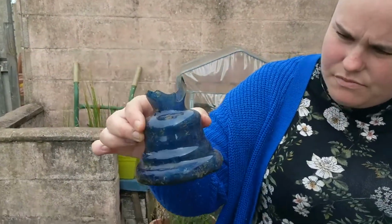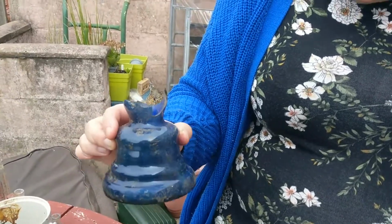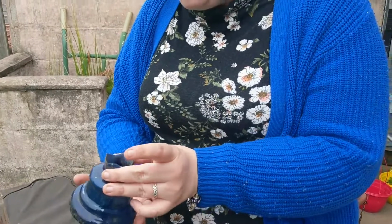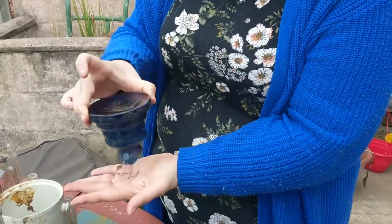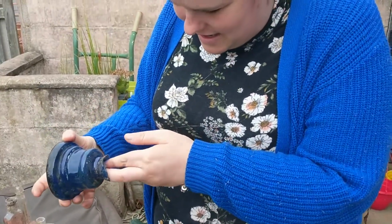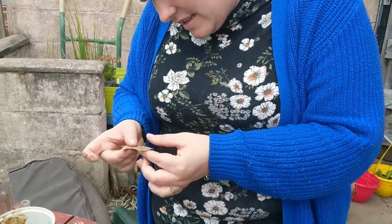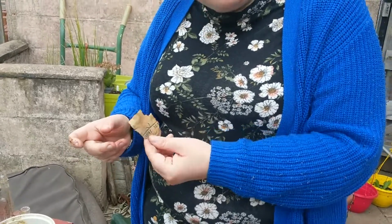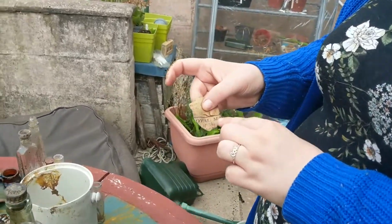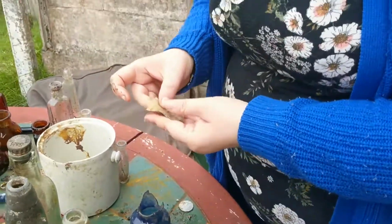Blue one. Blue thing. Found this as well. Not too sure what this is. When I first saw it, I thought it was a big ink bottle. It's got paper inside. The newspaper. It's actually got the date on it, which is amazing. I think it's old Royal Mail. It's got Royal and then MA, so Royal Mail. There's a couple of pieces in there, isn't there?